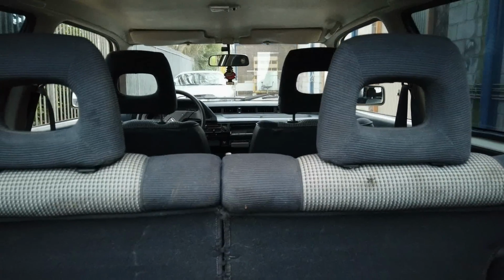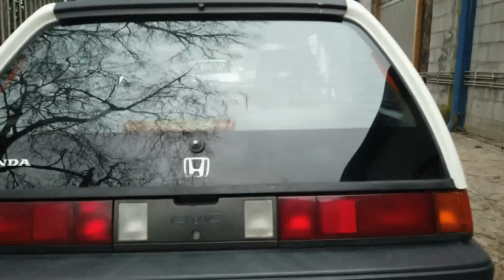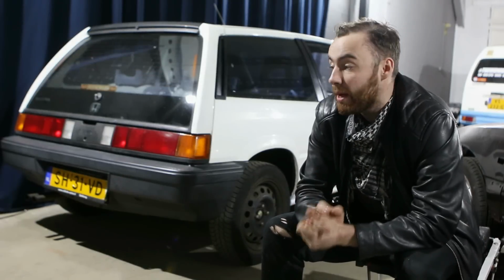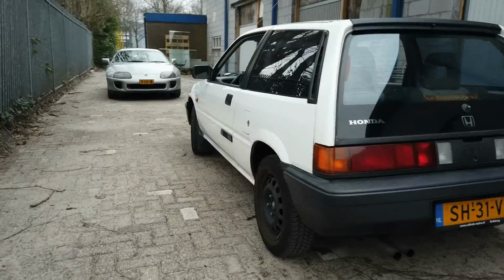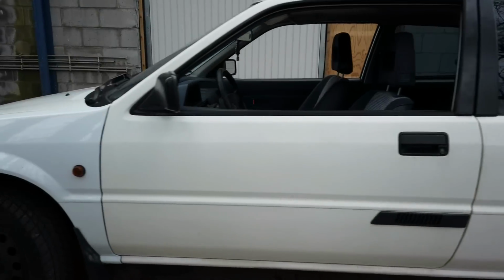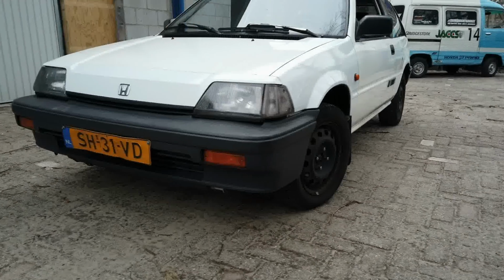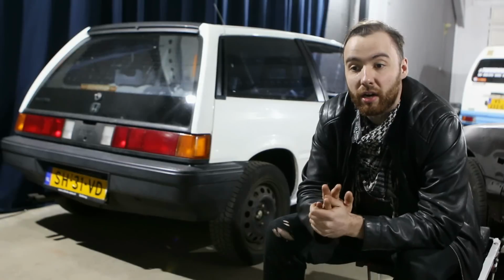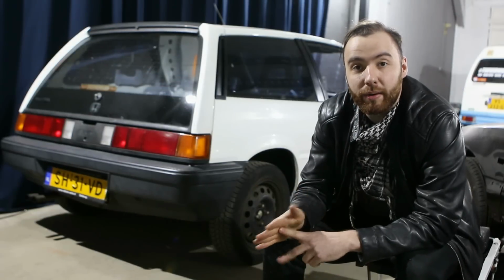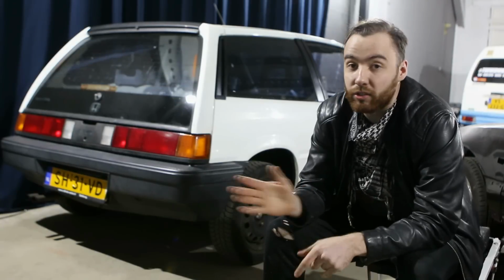Holland has some pretty weird laws when it comes to tax, and this, for example, is a transition period oldtimer. What that means is that it's older than 1988, but not 40 years old. And because of that, you have to pay 3 months of tax each year. That means that you can drive the car for almost the entire year, but you have to make sure that the car does not get driven in December, January and February. From March on, you can drive it again. Other than that, you can drive it anywhere you like.